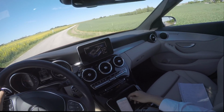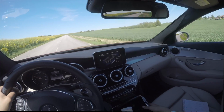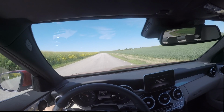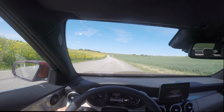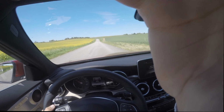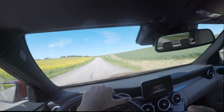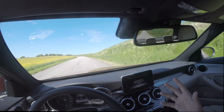If you want a bit nicer interior, you have something called the Design Luxury Package. You get some brown Sadel Napa leather with diamond stitching, just like a Mercedes S-Class. I've been in the car dealership where they have one of those, and oh my god, the interior quality, it's like an S-Class.